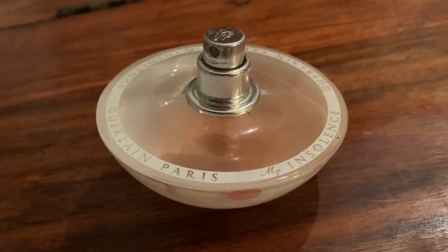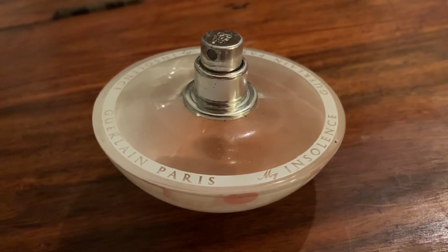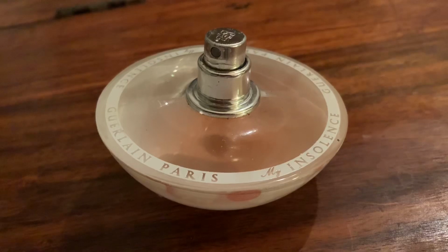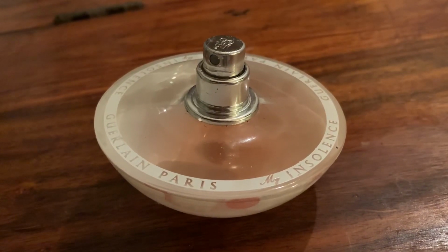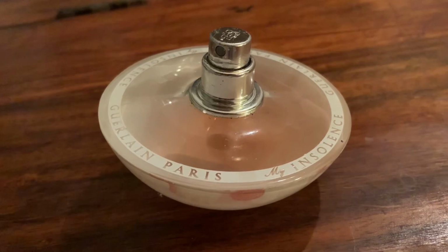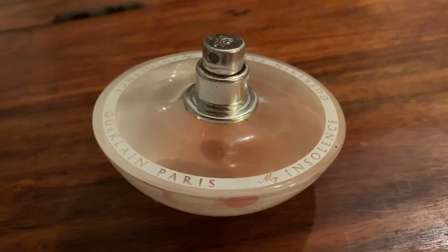It does smell like a designer fragrance, but it doesn't smell like the really heavy, overtly sweet fragrances that you get in designer stores these days. It has a subtleness to it that I really appreciate. It smells a little bit sophisticated, and it does not smell like the kind of fragrance I would expect a 12 or 13-year-old to be seeking out.